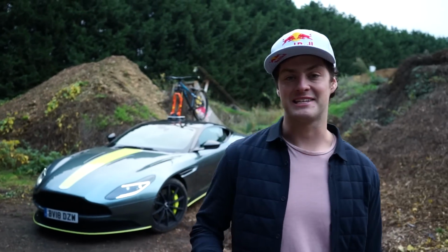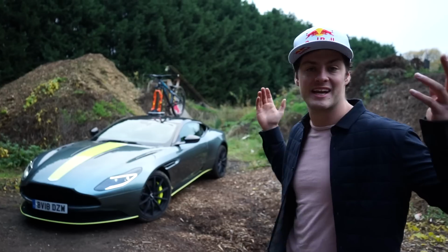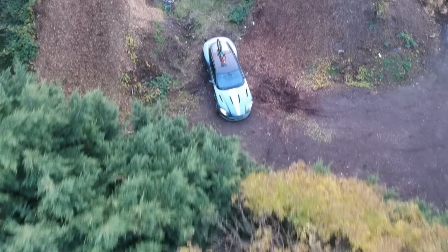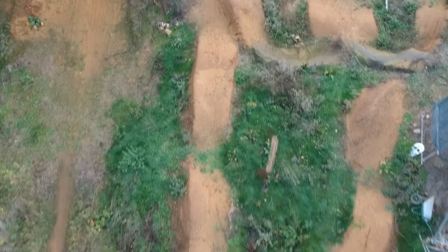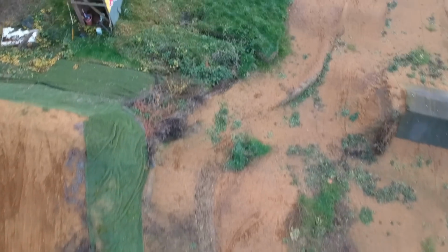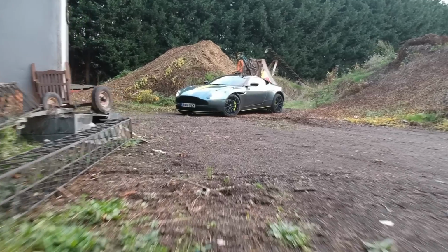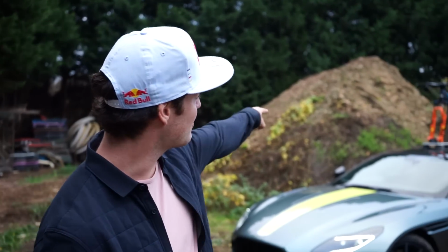Let's do it. We're at my compound and I've managed to find a place where the car can be left in front of a jump, which, it doesn't make any sense, okay? I've got quite a construction style compound where I ride my bike, there's piles of mulch, plywood, jumps, scaffolding. I just think it's almost ironic to bring a DB11 AMR here, like of all things. I've got it for a week, I may as well bring it riding. So I think it would be perfect to get a photo right there in front of the mulch jump.